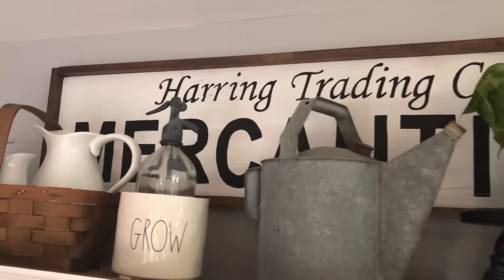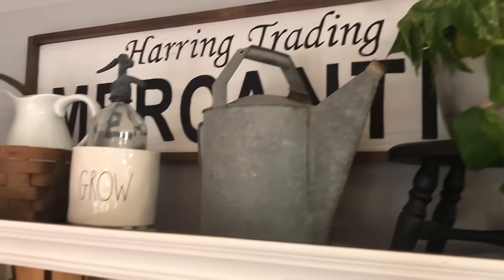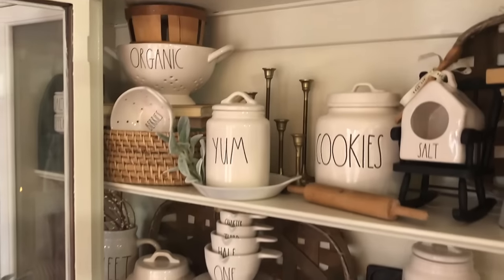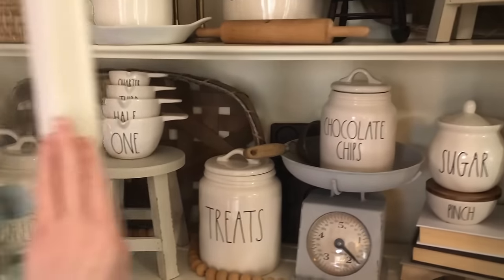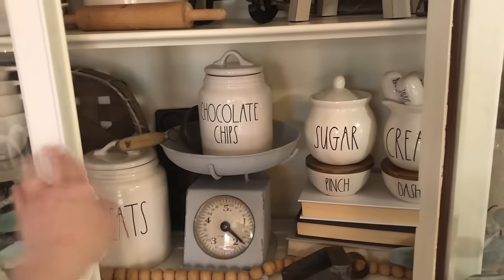So I made that sign actually when the pandemic first started because I couldn't shop and I was itching for some wall decor. So I made that. And that is all above our hutch. Whoa, I'm about to break something.